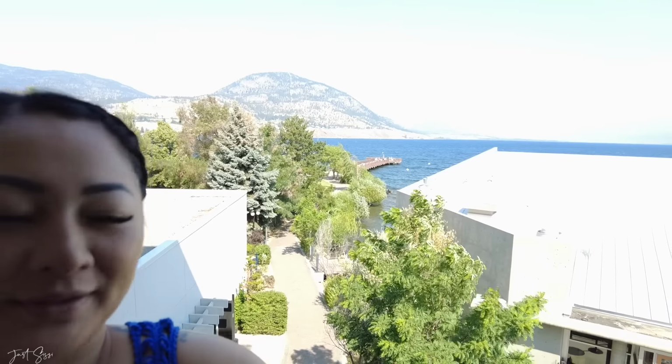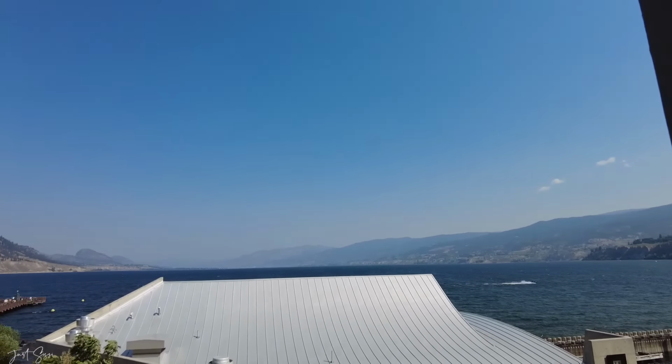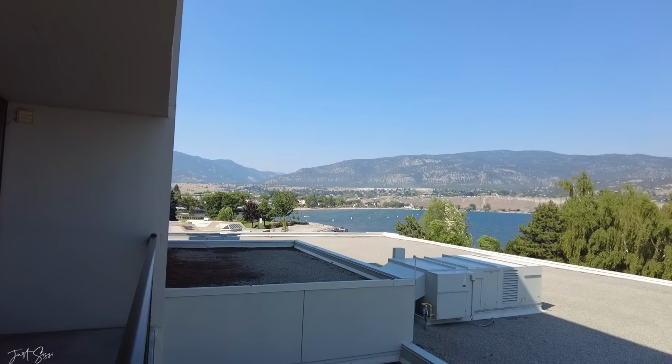Bye. Let's check out the weather outside. A little bit windy, actually. But this is where we are. The view is pretty nice. The lake is windy though. The beach is right over there. That's where we were last night.